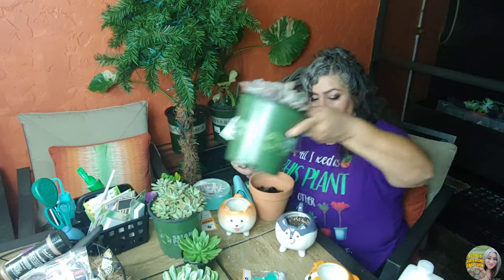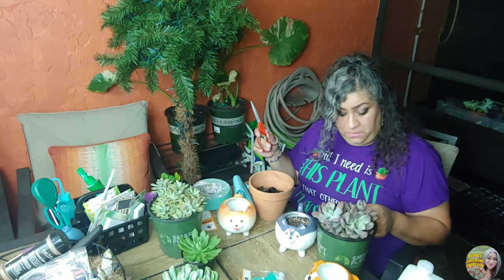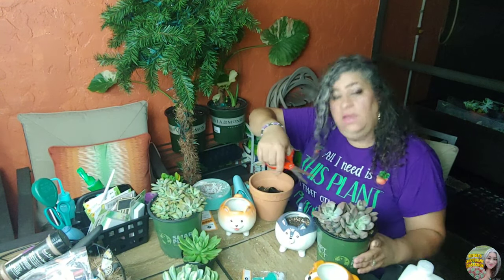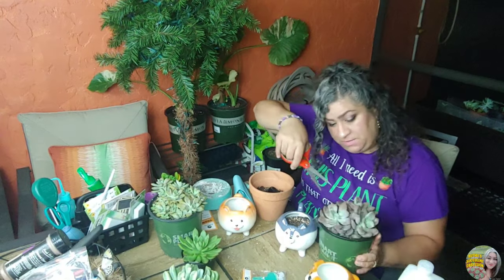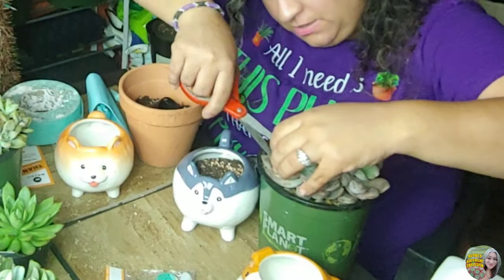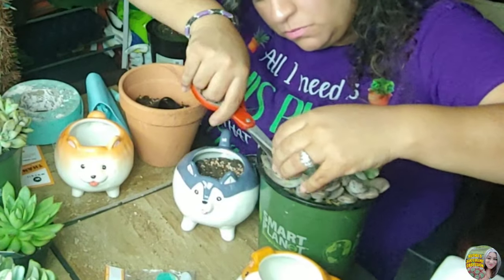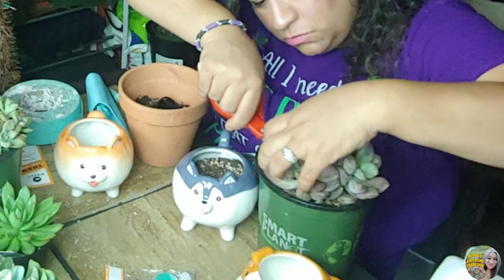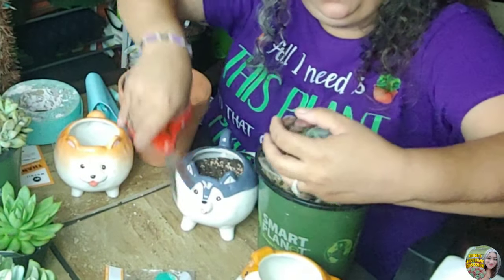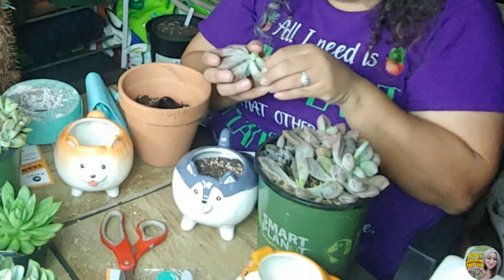Alright. So I'm going to cut from this Graptopetalum Murasaki. And when I propagate, I like to cut in between and leave some leaves on the stem so that new little buds will grow. Right. So just cut. I'm going to take a couple of these leaves off to propagate as well.